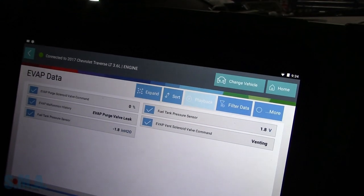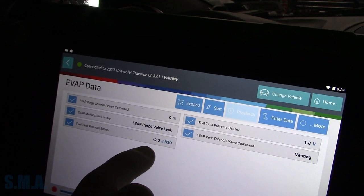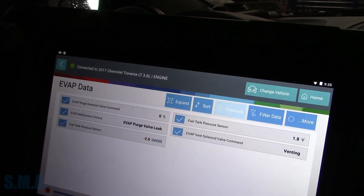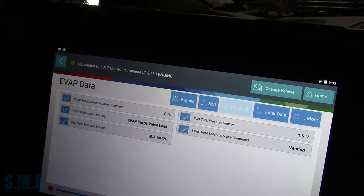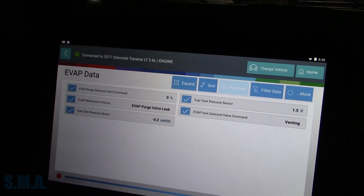Oink, zoinks! What do we see? We went right up to 1.8 volts, minus 2 inches of water, and our purge is at 0%. How can that be? Let's shut it off. Key off. And guess what? We're going right back to atmospheric pressure. So right here from the driver's seat, we already made the diagnosis.